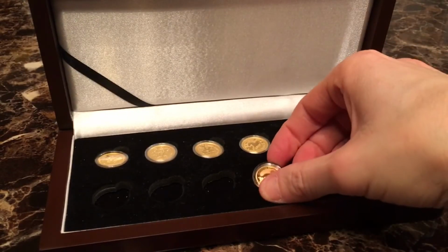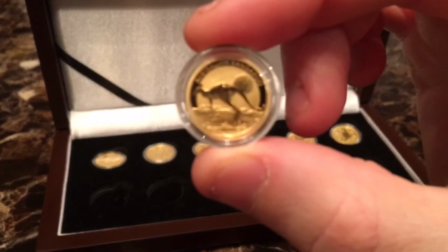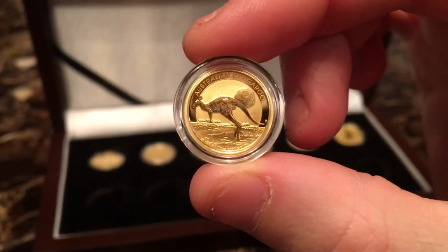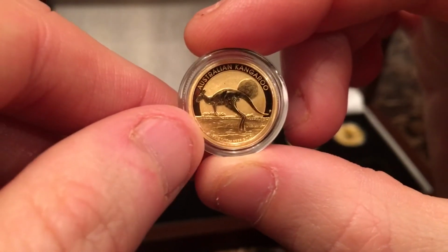And this one here is not a lunar, but pretty cool coin nonetheless. I do like the roo. This one here is the 2015 kangaroo.